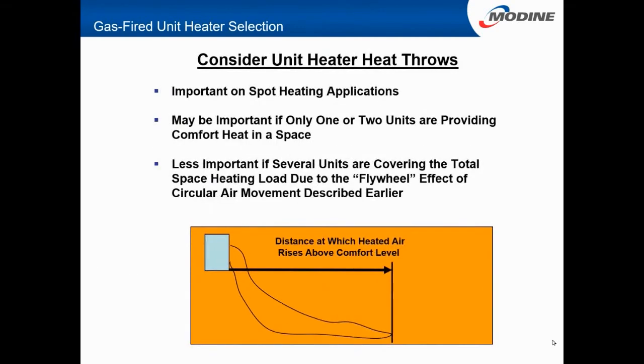One thing with spot heating, if you only have 1 or 2 units, it's very important to make sure you cover the area that the customer is looking for. If you have multiple units in a building, you've got the flywheel effect, so it's circulating around. But if you just have 1 here and 1 here, it's direct spot heat, so make sure it does cover them. And they say 75% of heat throw is a rule of thumb. 75 to 80% of the heat throw to cover your area, as a rule of thumb.